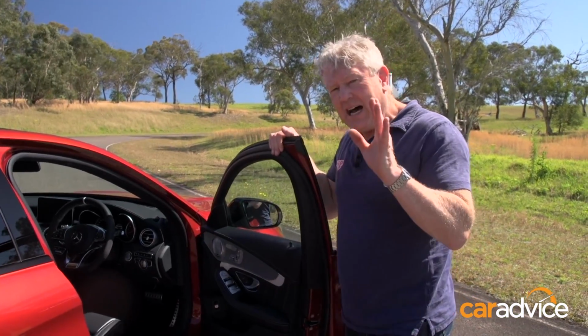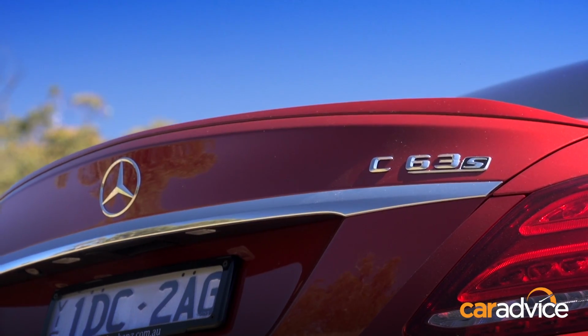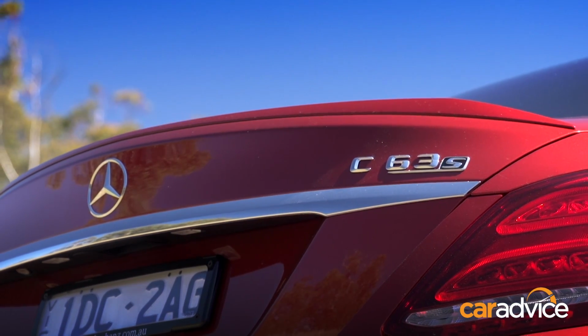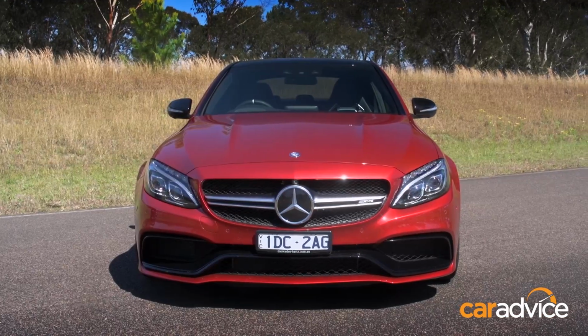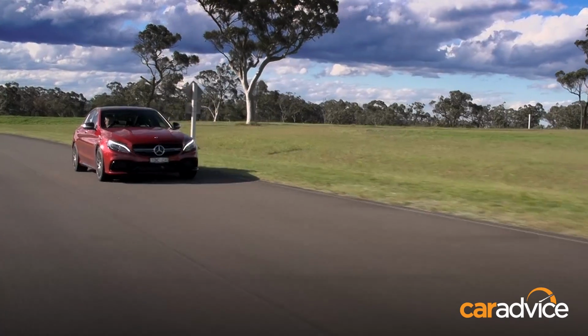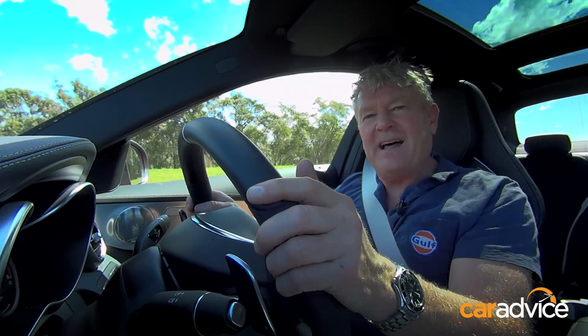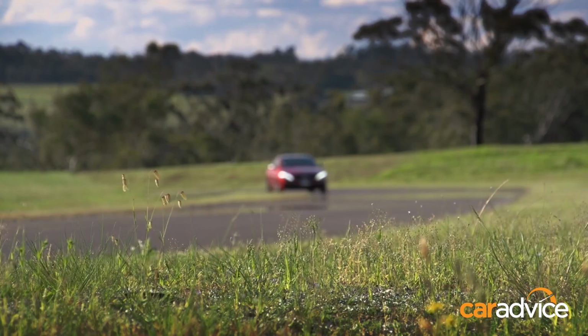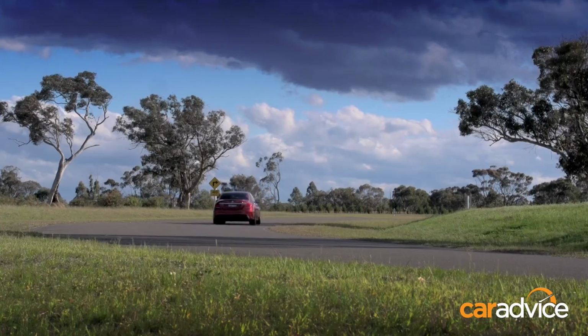Oddly enough, it shares the same power but gets even more torque than the GT. And at around half the price, it sounds like a bit of a bargain. In 1995, the almost identically priced C36 AMG could do a 0 to 100 sprint in 6.5 seconds. Fast forward 20 years and the C63 S is capable of doing that same run in 4 seconds flat. But it's not just about the pace. This new C63 is equipped with a kind of technology that was simply unheard of 20 years ago.